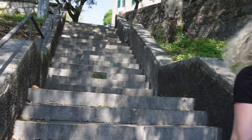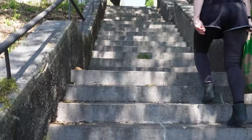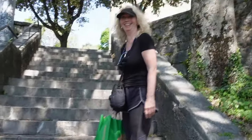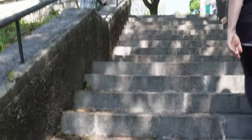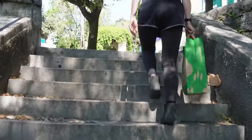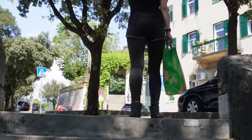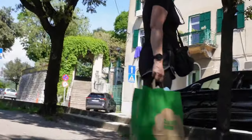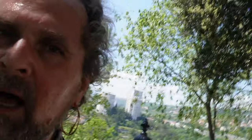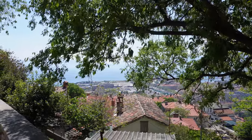Oh, there's Maggie. Oh, here she goes. Oh, God damn it. Oh, no. Well, she's definitely a winner. Okay. Take a look at my face. We did it. Rijeka stairs. But the view is nice.